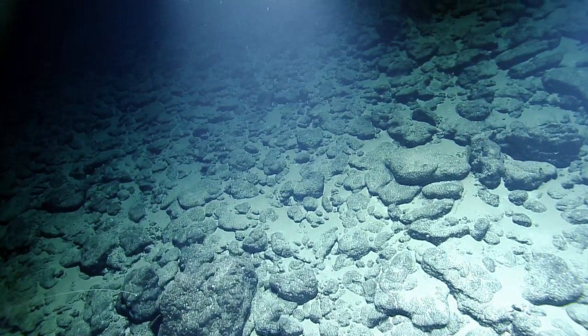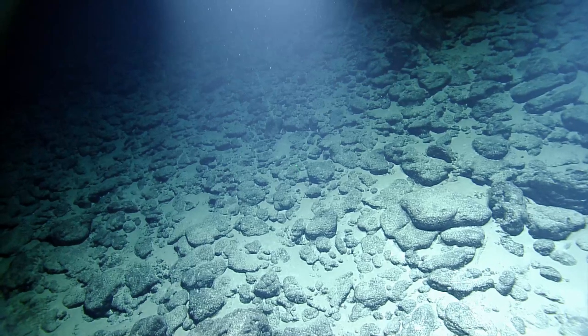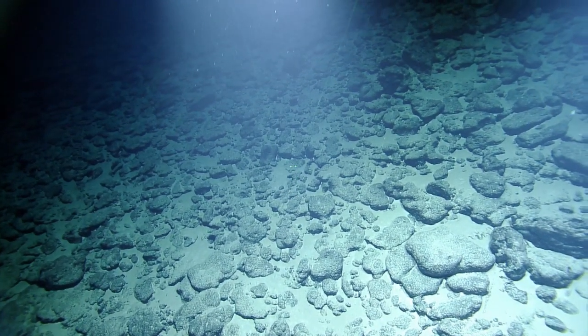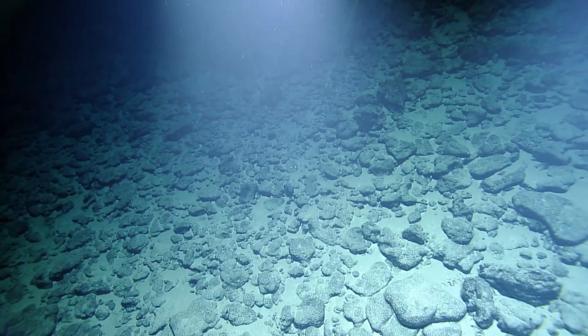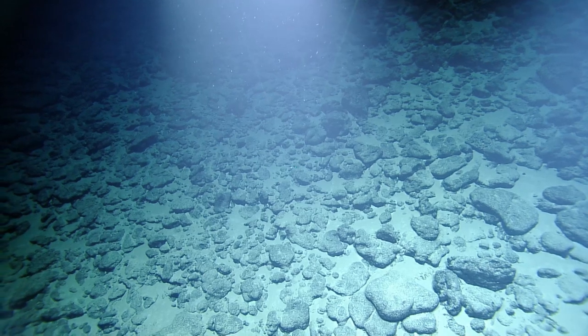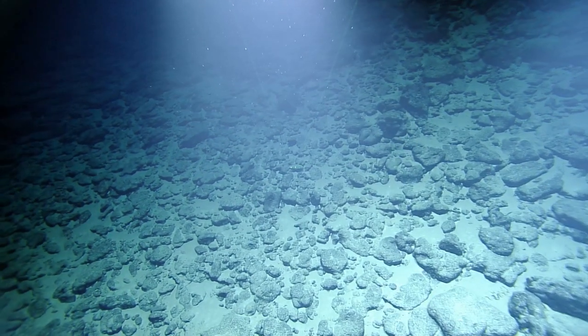Okay. There's actually lots of Chrysogorgias. We're seeing a lot of that one Chrysogorgia we collected, which is pretty cool. We just passed over some stuff that was behind us, but we can keep going ahead if we're not at the end of our tether and see what's in front.